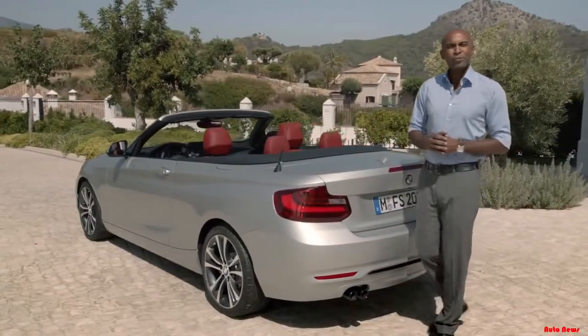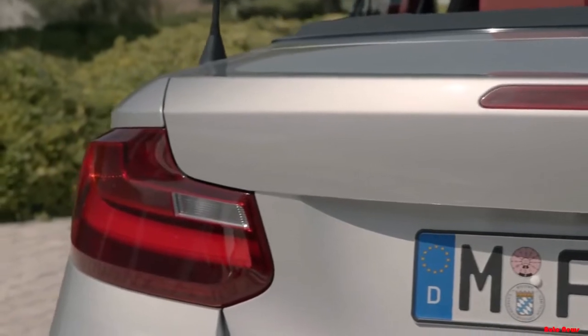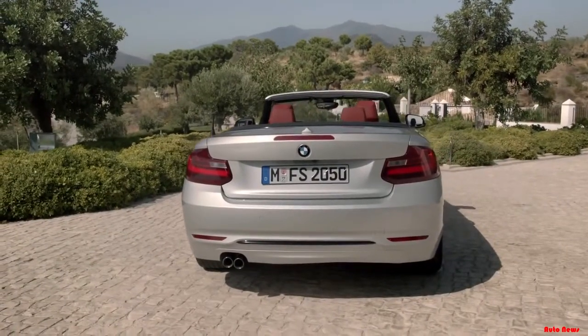This is the striking rear of the BMW 2 Series convertible. Responsible for this impression are the horizontal lines in combination with the taillights and the low rear end. With the BMW 2 Series convertible, BMW presents an optimized efficient dynamics engine portfolio.